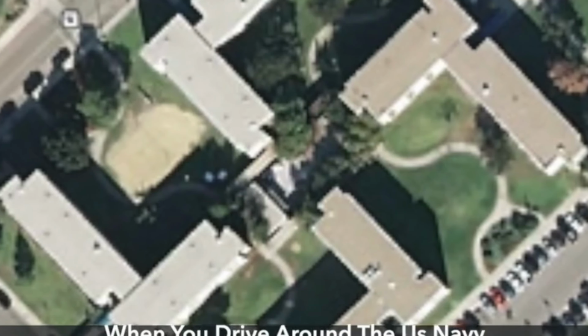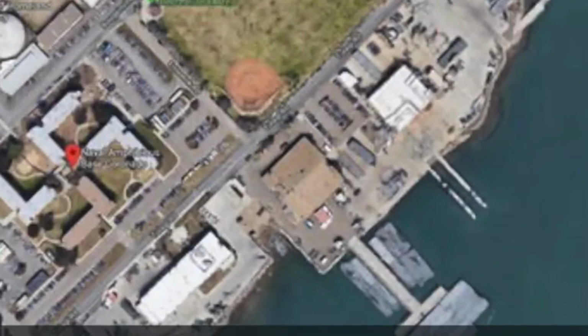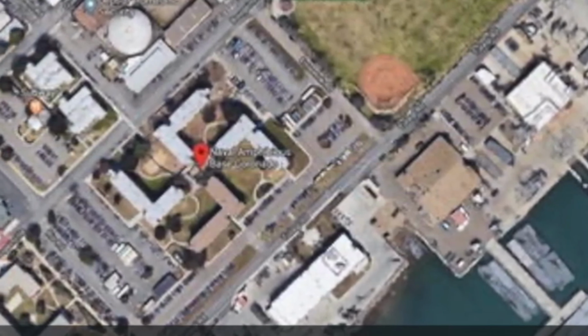The Swastika Navy Base. When you drive around the U.S. Navy base in California, it seems like a regular base. However, from an aerial view on Google Maps, it resembles a swastika. This appearance is due to the arrangement of the buildings. Fortunately, you can't see it from the ground. According to the U.S. Navy, the shape is purely coincidental and not intended to be anti-Semitic.